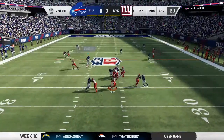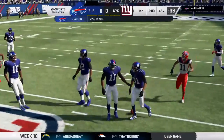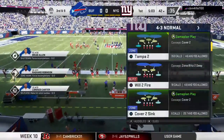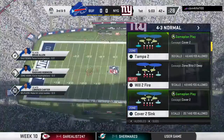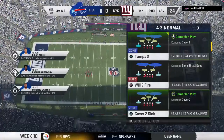On second and 9, Allen looking middle, and it's incomplete. The linebacker, Zach Cunningham, there defensively to make that play. Even the greats in this game, and he certainly qualifies as one of them, they're going to have trouble if they continue to throw into double coverage. He better be careful. Throwing into too much double coverage might have a couple of them picked off.